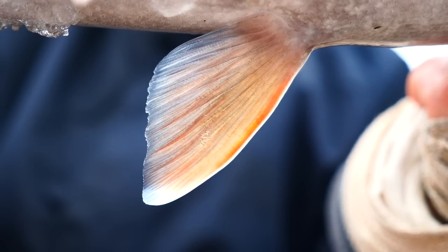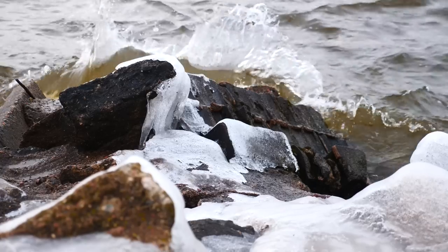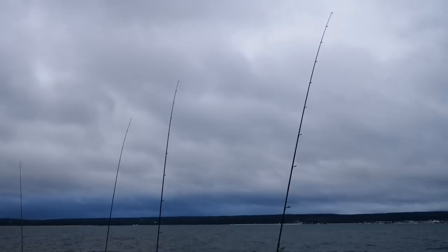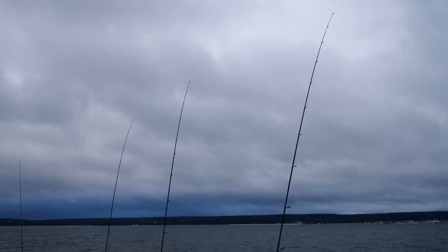I've surf fished Lake Superior and Lake Michigan my entire life. And as anybody who surf fishes knows, it can be an extremely hit or miss style of fishing, especially in the winter and especially on Lake Superior. So I'm just so thankful that we hit it on the right day, got lucky. Honestly, I wasn't expecting anything at all. I was just expecting to come down, kill some time, and not just sit in the Airbnb. And we were absolutely rewarded. And I'm amazed. I'm truly amazed.